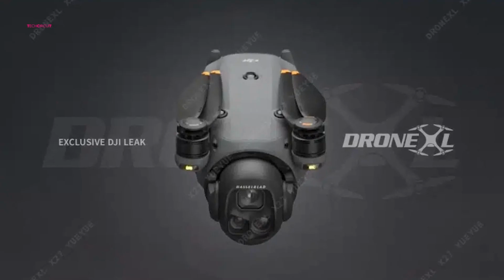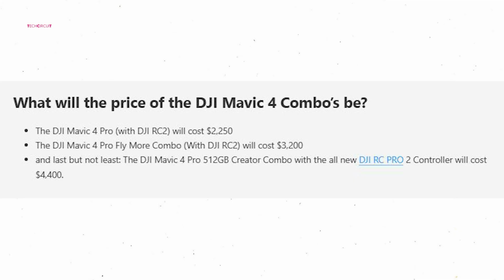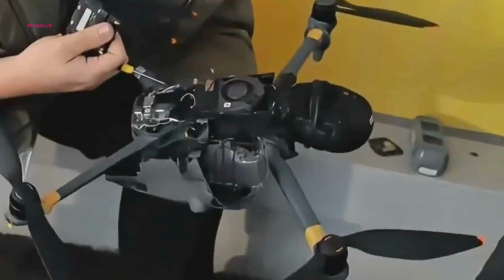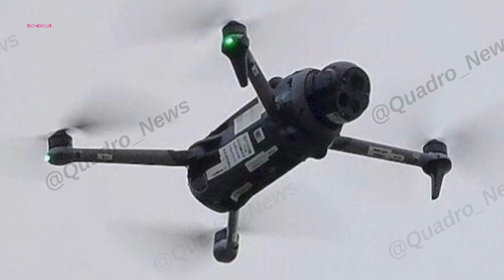So, how much will the Mavic 4 Pro cost? Here's the expected pricing. Standard Mavic 4 Pro with RC2 controller, $2,250. Fly More Combo includes extra accessories and batteries, $3,200. 512 GB Creator Combo includes DJI RC Pro 2 controller for $1,400. With these prices, the Mavic 4 Pro is competing with high-end cinema drones, positioning itself as a serious tool for professionals.